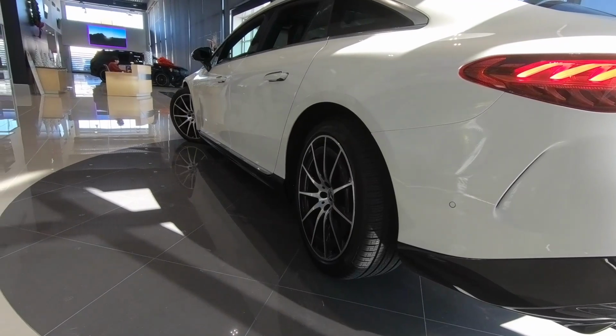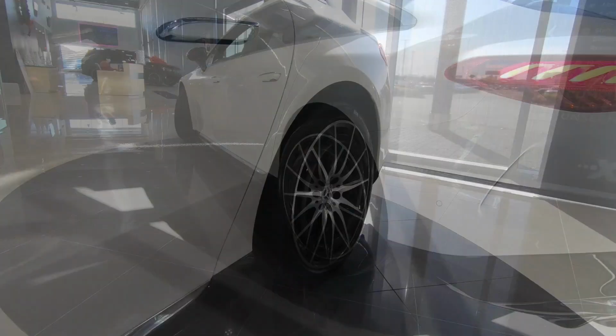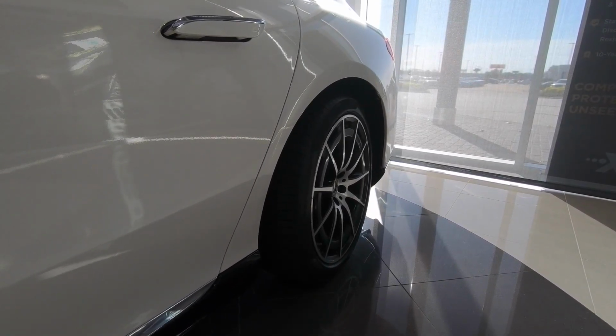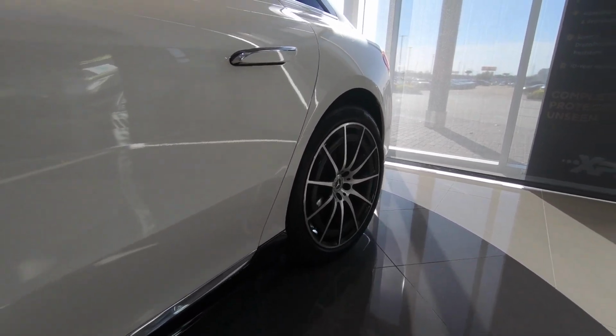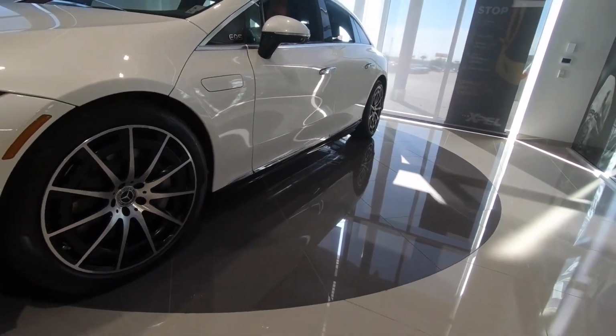Today we're going to take a tour of the 2022 Mercedes-Benz EQS 580 4MATIC sedan. The sticker price on this model is $124,950. Let's get started with our tour.